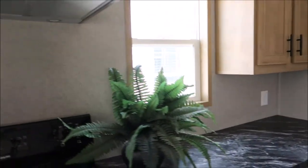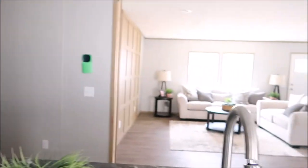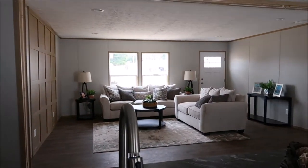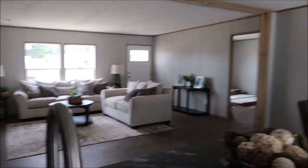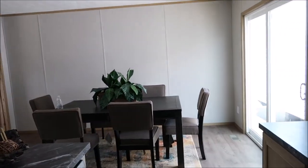Oh, I like the way they have these small windows in here. I like the small window. I like it, and you're still getting enough sunlight through here. You're still getting sunlight. See, you got light right here. That's the door we came in right there. There's the dining room, and we're gonna do the master last.